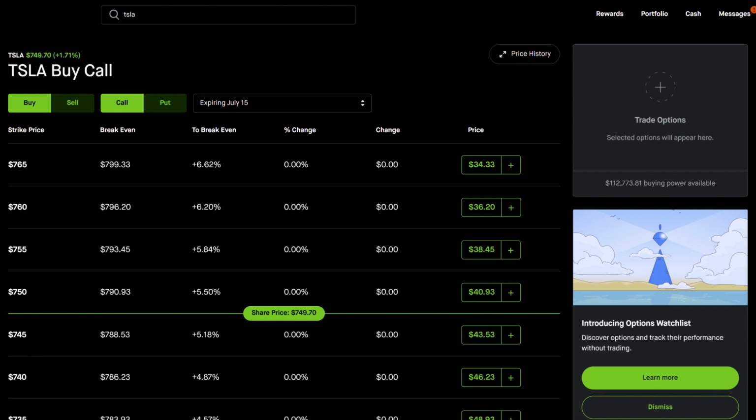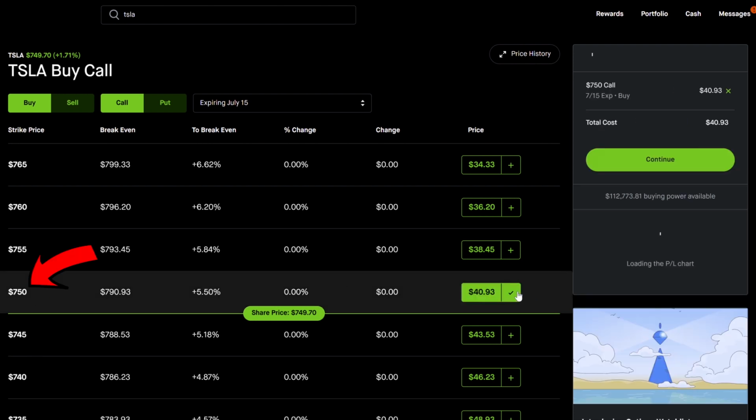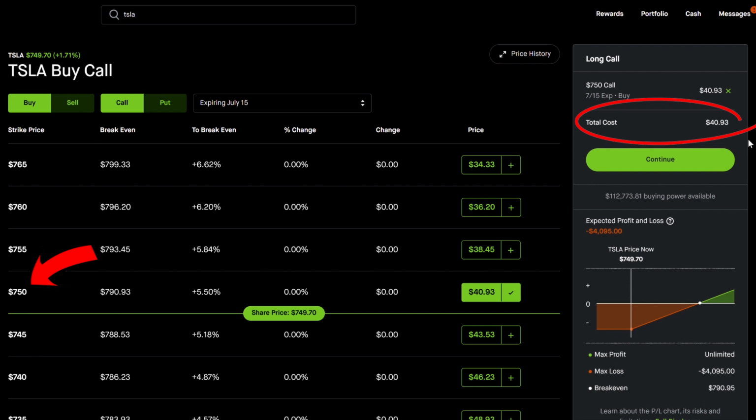So what I had to do was this strategy right here that I'm going to show you. I'm going to buy the $750 call option. Now, this is a $4,000 position, which at the time would have been my exact portfolio value. So I did not have enough money to actually open up this position. Well, I did, but it would be very dumb of me to do that, because that would be all the money that I had, and that would be awful risk management. So what I like to do instead was subsidize this and make the cost a lot cheaper.